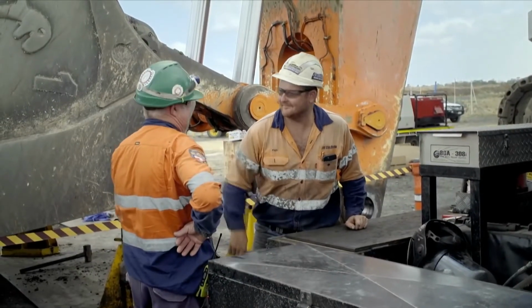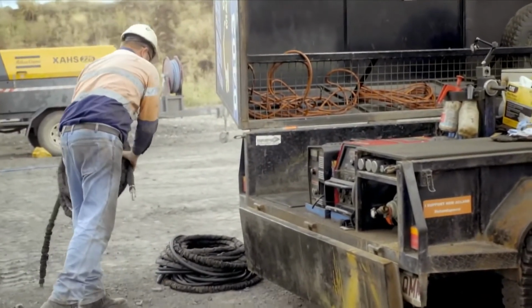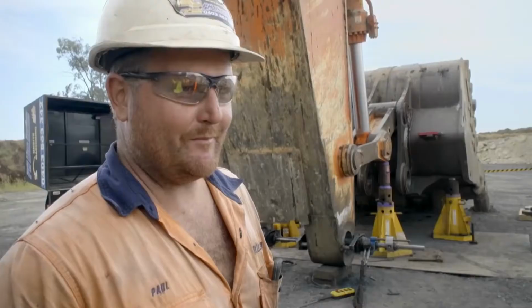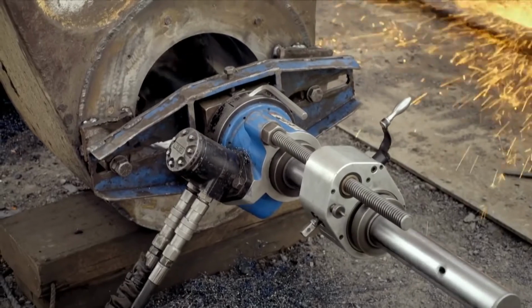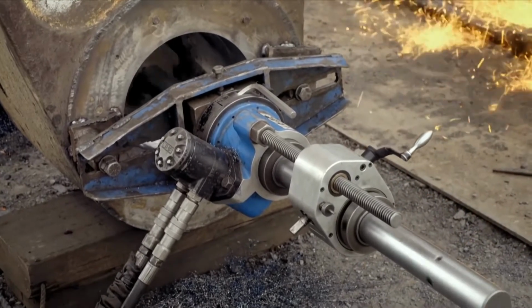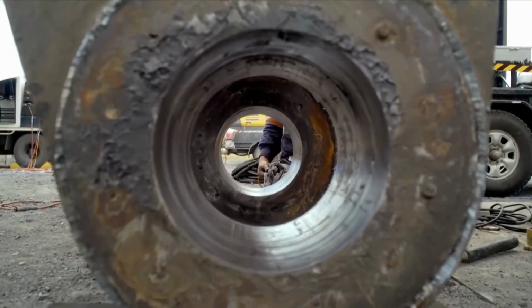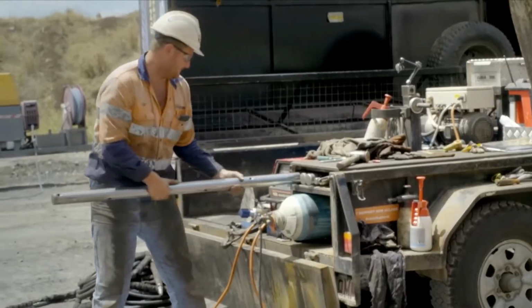And that's where fitter and turner Paul Heiniger comes in. With the old bushes cleared out of the shaft, he can set up the line boring equipment. Basically what it does is just rotates the tool in the job. So pretty much opposite to what a lathe would do to a piece of metal. Instead of spinning the job, we're spinning the bar and the tool. The first task is roughing out the internal diameter of the bore to remove gouge marks with his specialised line boring equipment.